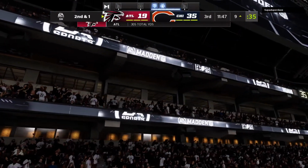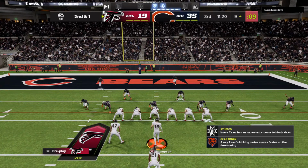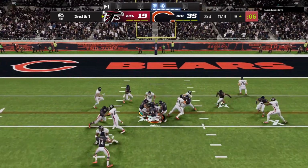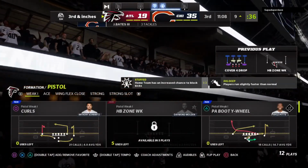Not too many offenses want to turn down long drives, but when you're down what they are, they've got to pay it off with some points. The last run got 9. That leaves him with 2nd and a yard. Now a handoff here to his running back. And he stopped after a gain of 1. Not enough. Still a yard to go on 3rd down.